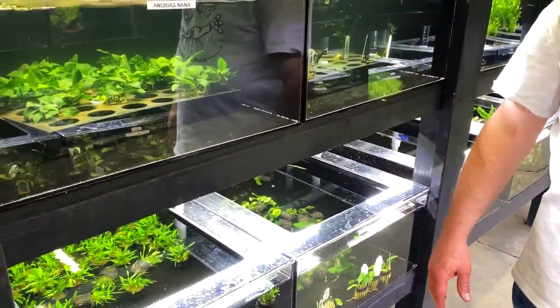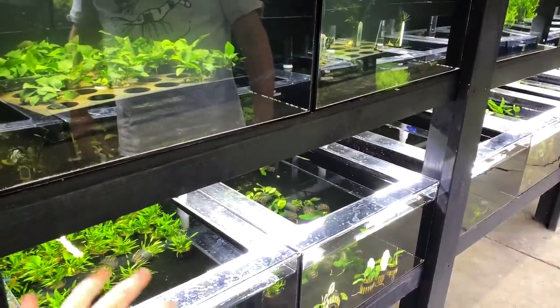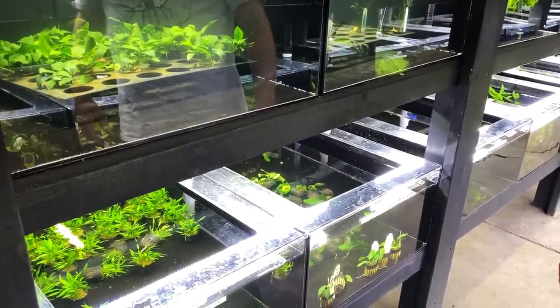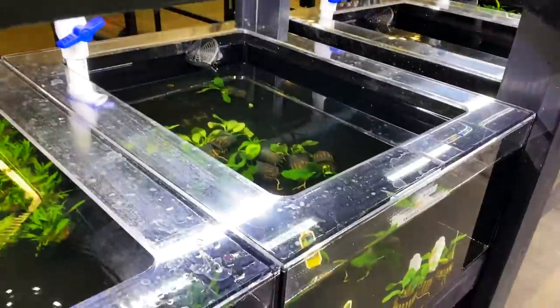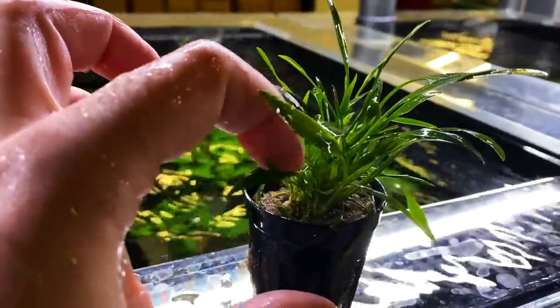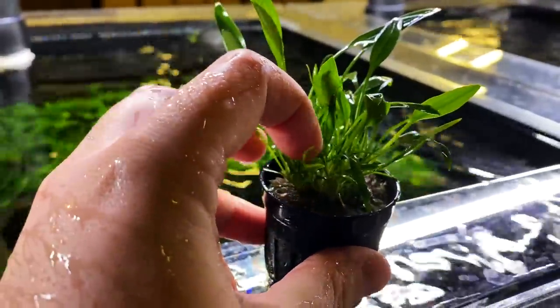Some, yeah, because we're bringing in more than we can sell in a week, and we're converting them a bit. But full conversion, the problem is that a plant fully converted is smaller. Yes. So if I pull one of these out, all these smaller leaves down here are the new growth.